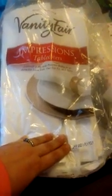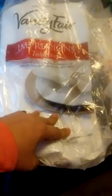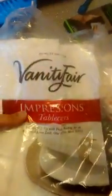I bought these on Amazon, which are impression tablecloths. They look a little fancy, but they come in handy. What you don't want to do is leave any food residue behind on your picnic table when you're at a campsite. So these are really great because you can just wrap them up with the food debris and throw everything into a trash bag and throw it in the back of your car before you go to sleep, so you're not attracting bears and other critters to your campsite.